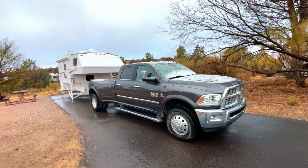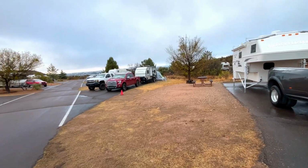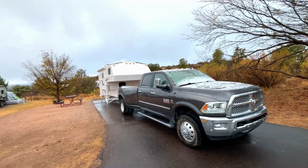Well, we didn't get much, but we got a little bit of snow last night in Cottonwood. Precipitation turned from rain to snow overnight. So we're getting ready to go out and take another walk this morning and see how the day shapes up and kind of go from there.